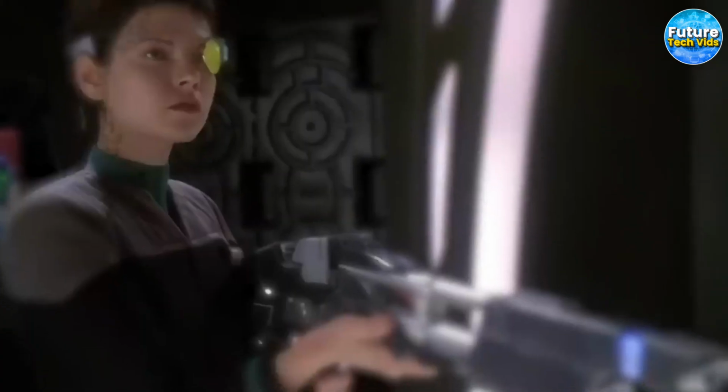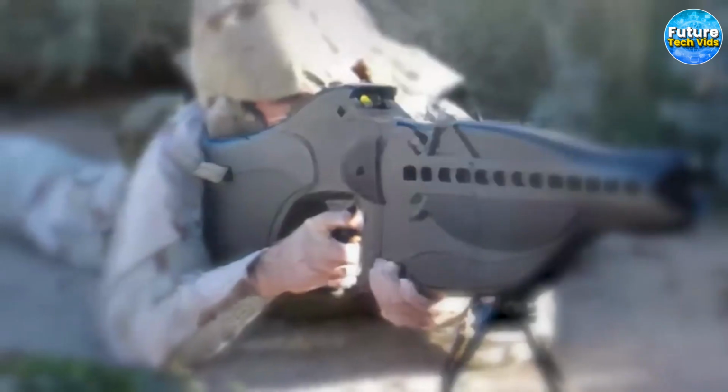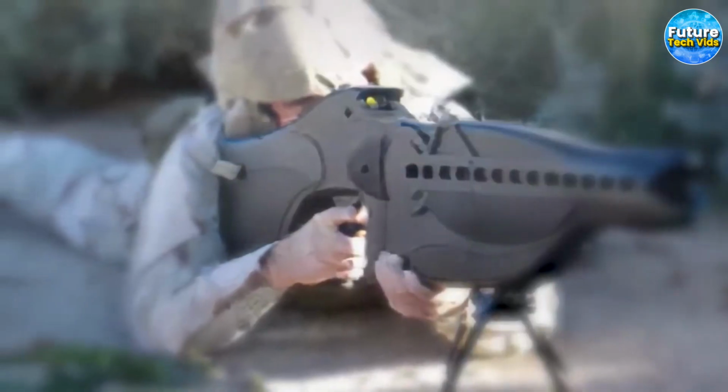This iconic rifle is a symbol of futuristic technology and is capable of unleashing a devastating energy beam that can stun, disrupt, or disintegrate targets with incredible precision.